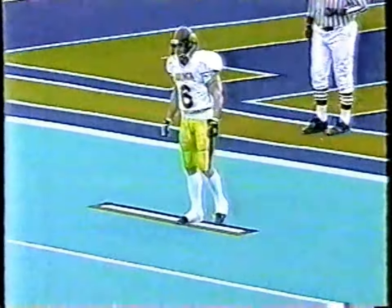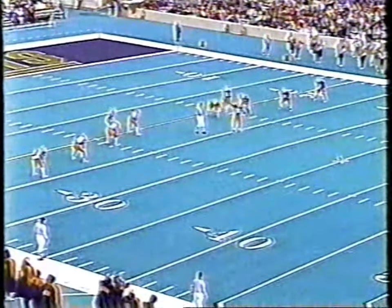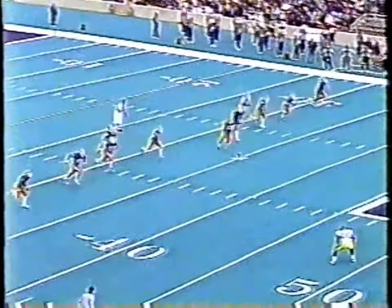Tim Dwight dropping back deep. And again, Tim leads the nation in punt returning, and he's not bad as a kick returner either. Rashard Carter's the more dangerous kick returner, however. Carter leads the Big Ten in kickoff returns at 25 yards per pop.